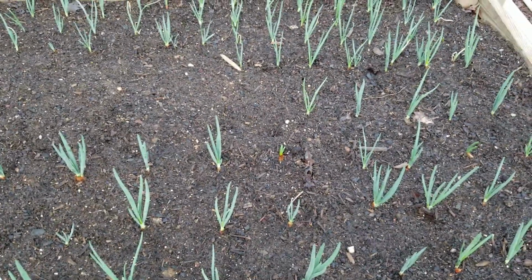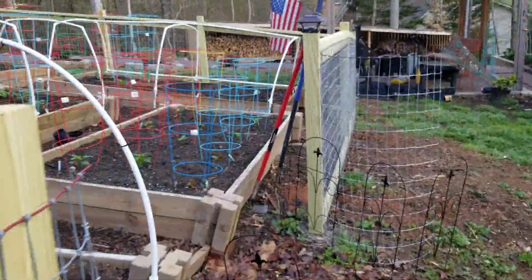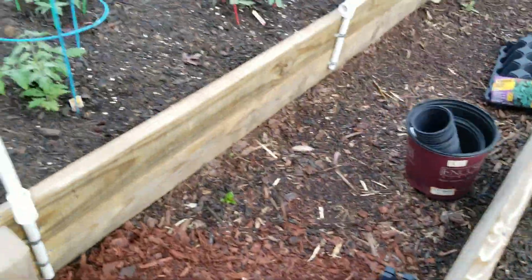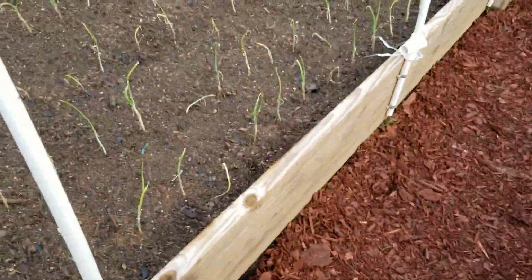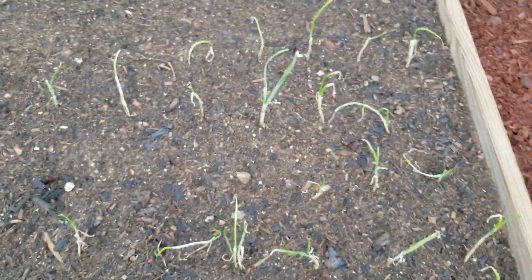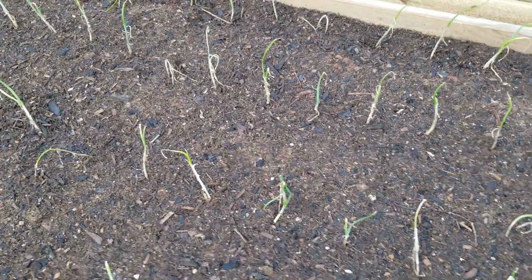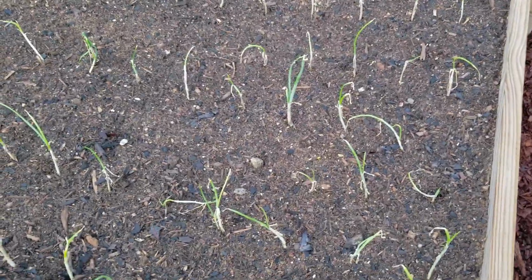Really liking the look of these onions. Wonder if my Texas sweets are doing any better yet. I think the peppers already grew an inch. I'm seeing a couple new sprouts coming up, like that one right there. So they're still trying to get their roots established. Let's hope that these start showing something significant here soon.